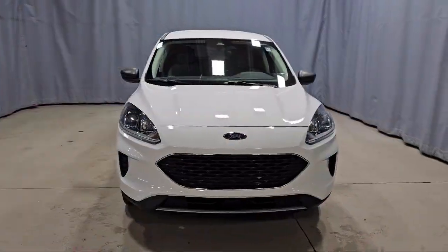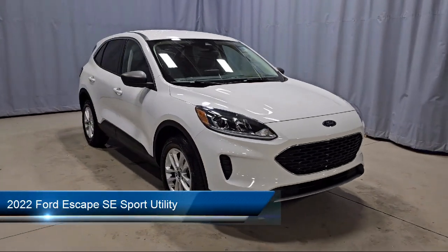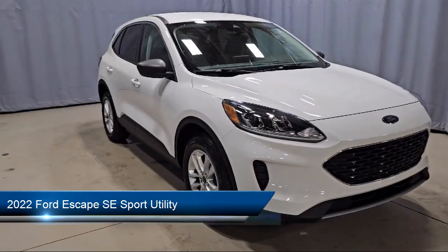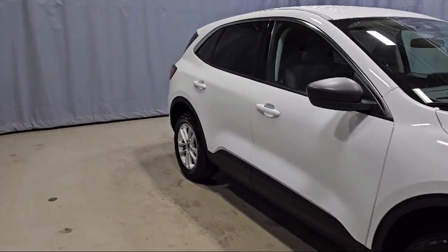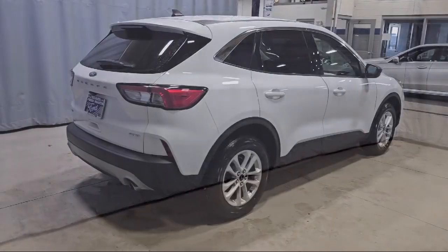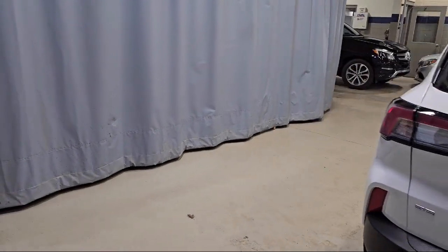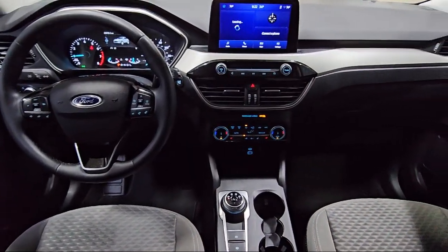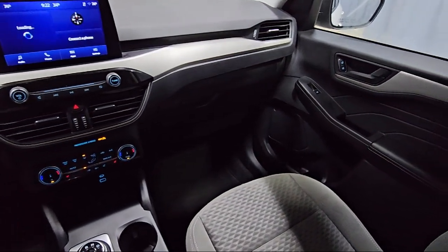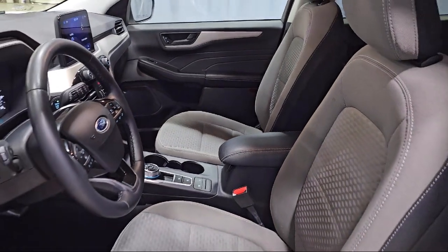And here's a look at another one of our great vehicles from our inventory. It comes equipped with Ford Pass Connect, Convenience Package with Power Equipment Group, Emergency Communication System, Sync 3 911 Assist, Rear View Camera, Sirius XM Satellite Radio, Rear Spoiler, Speed Sensing Steering, Steering Wheel Controls, Keyless Entry, Electronic Stability Control, and has less than 30,000 miles on the odometer.